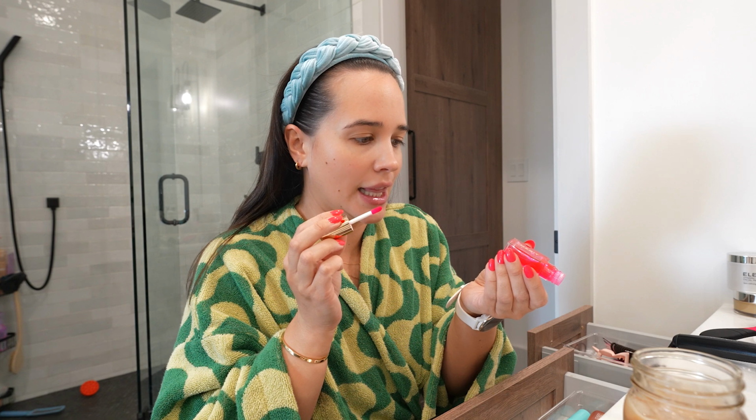As that's drying, I use the Merit Lip Oil. I don't know why I'm obsessed with it, but it is my favorite. This is in shade Ledoux tinted lip oil.